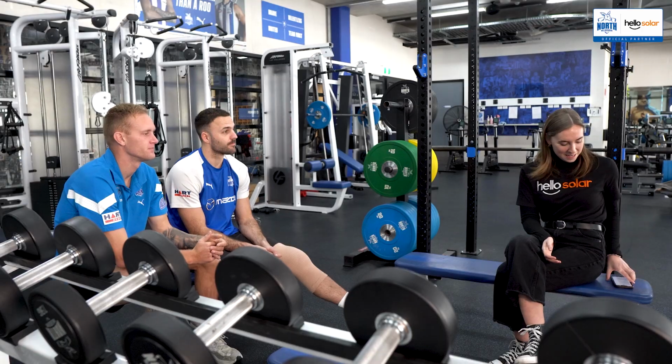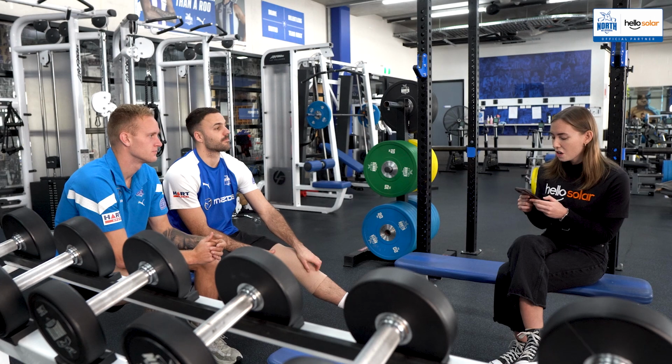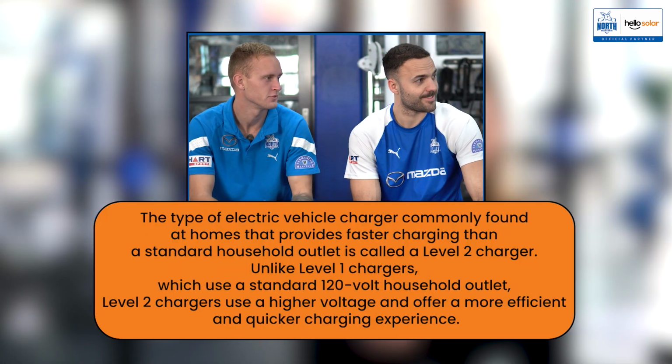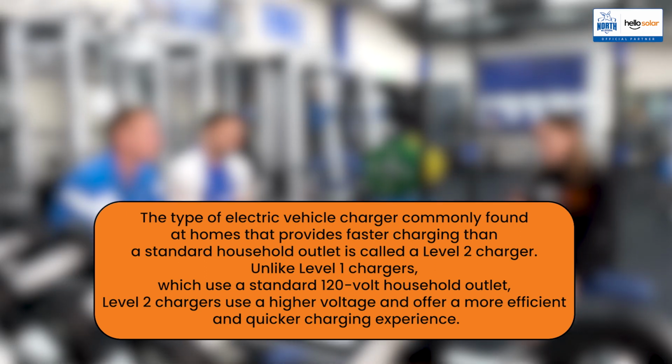Level 2? So in regards to that one, the type of electric vehicle charger commonly found at the home that provides faster charging is the level 2 charger. Unlike level 1 chargers, which use a standard 120 volts household outlet, a level 2 charger uses a higher voltage and offers a more efficient and quicker charging experience for the customer.